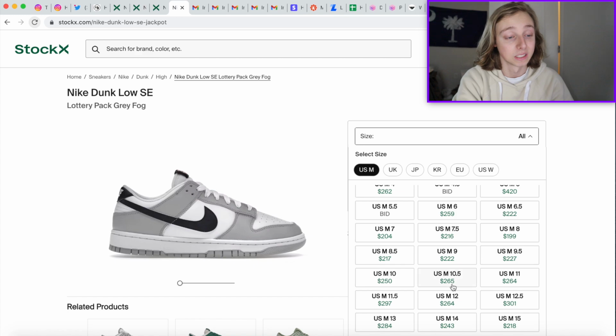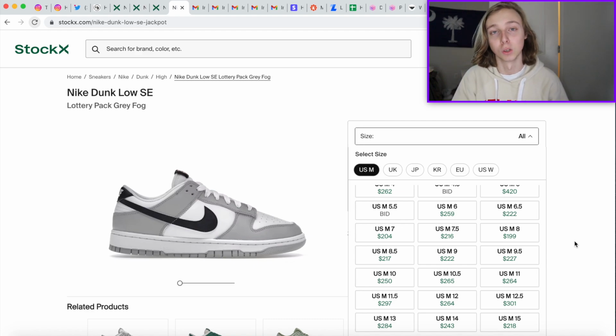Look at how these big sizes are selling. Dunks in big sizes are never not a safe bet. If you hold 11 plus, you're pretty much guaranteed to make money on a lot of Dunk colorways if the colorway is good, and if it's an SB, definitely. You see these white gum SBs that are like 160, 170. If you buy those up in big sizes, a couple months down the line you'll be making some really solid bread. That's a really wearable colorway, and it's under $200 for an SB.